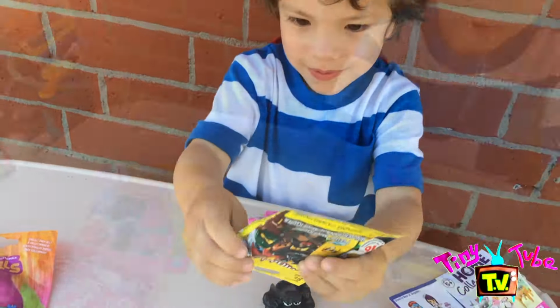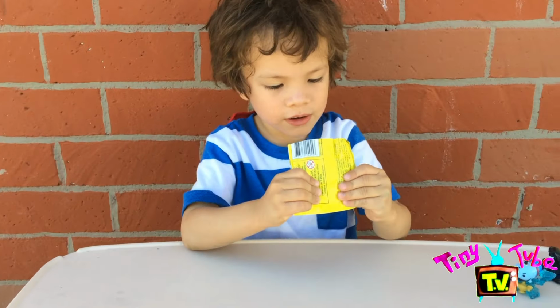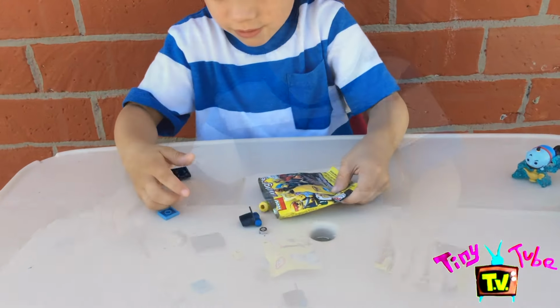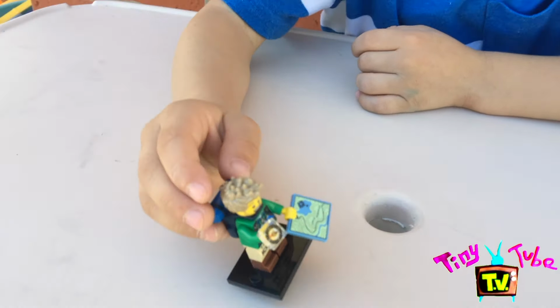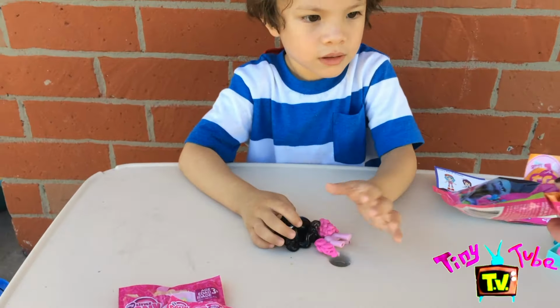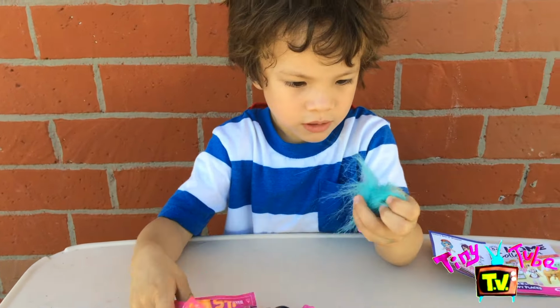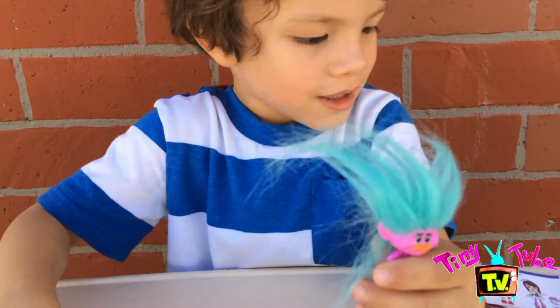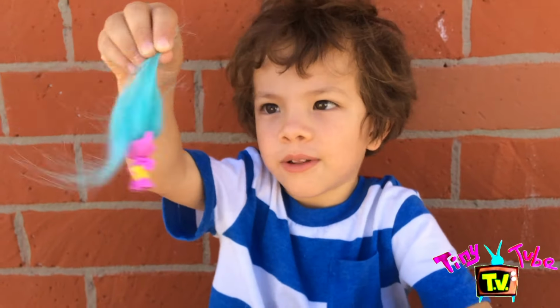How do you open this? Okay. It's a yay Lego figure. Let's build it. Yes. A map and a compass. He's going on S. Troll! He's so cute. Look at his face. He's a girl. He's a girl? Yeah. This guy is a girl.